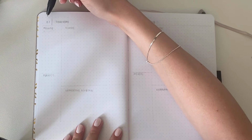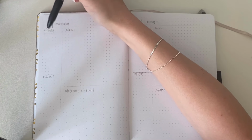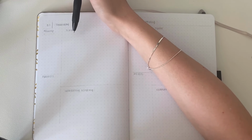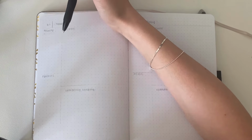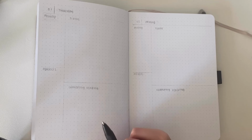We're doing the day of the month, the day of the week, a priority column, as well as projects that I'm going to be working on because I do want to get more involved with my content and, surprise, surprise, more consistent with it. And then a section for some daily journaling or just daily thoughts, as well as what I'm currently reading.